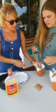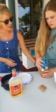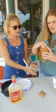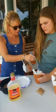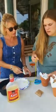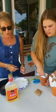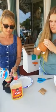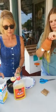Got the idea? Okay? Now poke a hole in the bottom of that because your loop is going to go through the bottom. And go ahead and put your loop of your yarn or whatever string you would use through the bottom of that hole you just punched in.